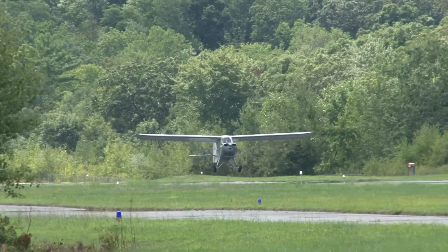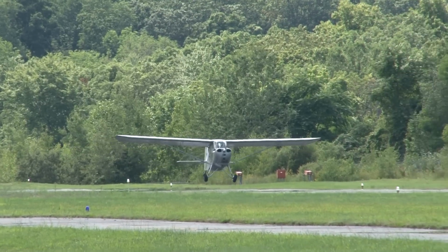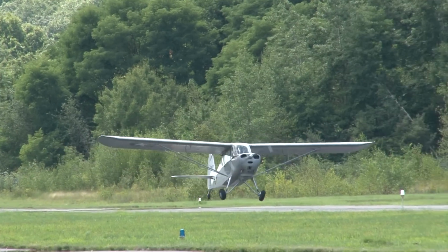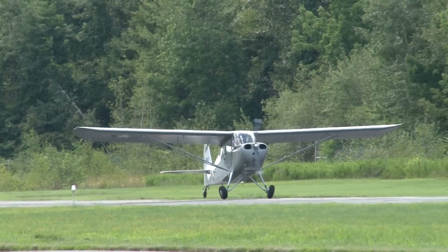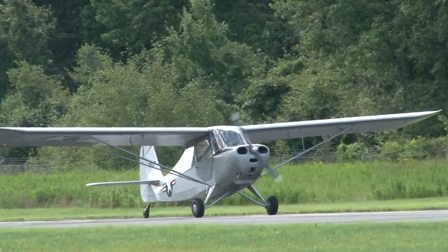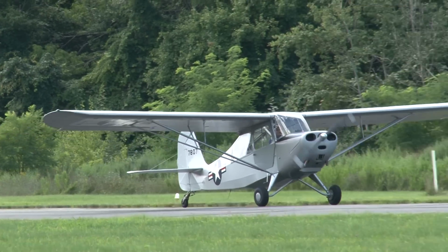Rich Wallen there's got the aircraft on the runway. One of the nice things about these little L-birds, you can squeak them into places that you wouldn't think you could squeak an airplane into. But that was one of the advantages of these airplanes. They were low and slow, and they could land just about anywhere.